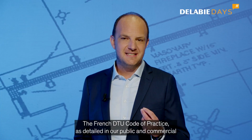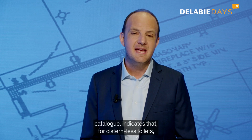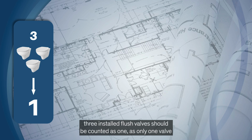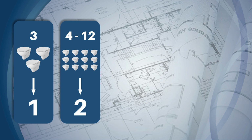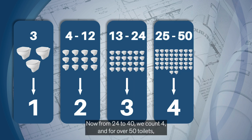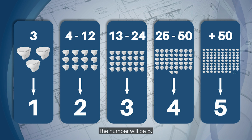So the French DTU Code of Practice, as detailed in our public and commercial catalog, indicates that for cistern-less toilets, 3 installed flush valves should be counted as 1, as only 1 valve is likely to be flushing at any given moment. For 4 to 12 flush valves, the number is 2. From 13 to 24, it's equal to 3. Now from 24 to 40, we count 4. And for 50 toilets, the number will be 5.